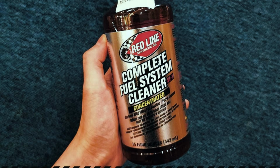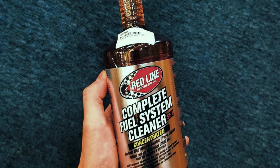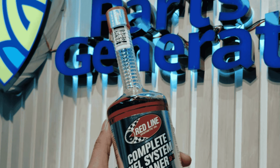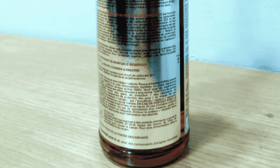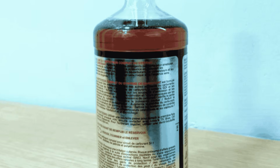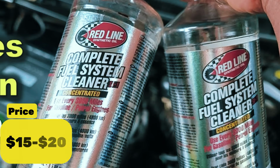One 15-ounce bottle cleans to nearly 100% efficiency in a single treatment and can treat up to 100 gallons in ongoing maintenance mode. A verified Walmart purchaser in February 2026 reported that fuel economy improvements from a single SI-1 treatment lasted over 1 month, significantly longer than what they experienced with Lucas Oil. O'Reilly Auto Parts stocks it in store. Online, find it on Amazon and Walmart for $15 to $20.